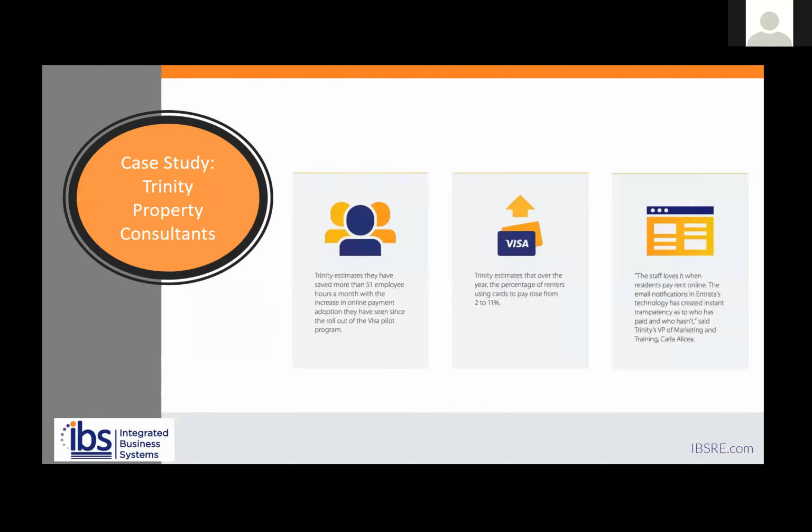Trinity Property Consultants has implemented a credit card payment system with Visa, where they were able to negotiate the service charges down to about half of what they normally would be, and it saved them about 51 hours of employee time by increasing the number of people who pay online from about 2% to 11%, decreasing the number of people who have to now enter an invoice or enter a payment for rent. So that just smooths things out. If you can drive that number up to 20, 30, 40%, rent week becomes a much simpler process as a multifamily property at the beginning of the month, and eliminates some of the burden of entering in all the checks that come in, if you can have an online payment system to process those things.